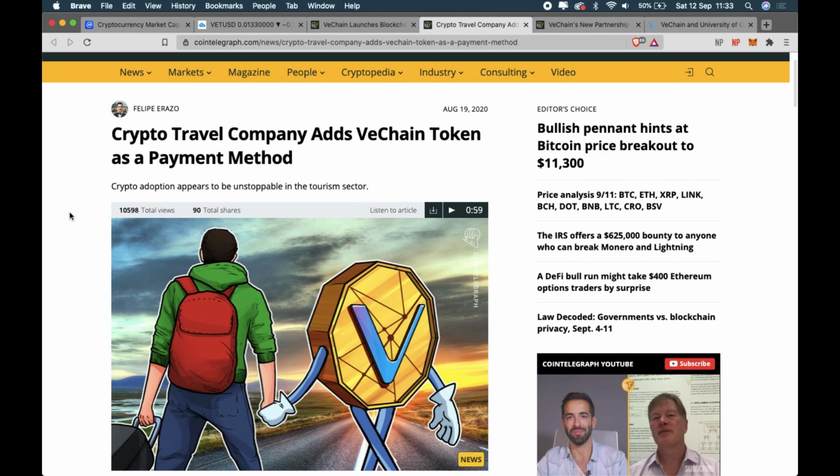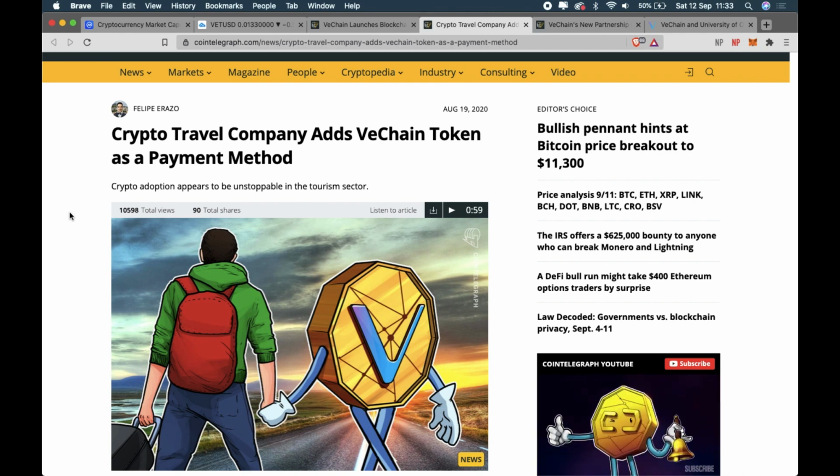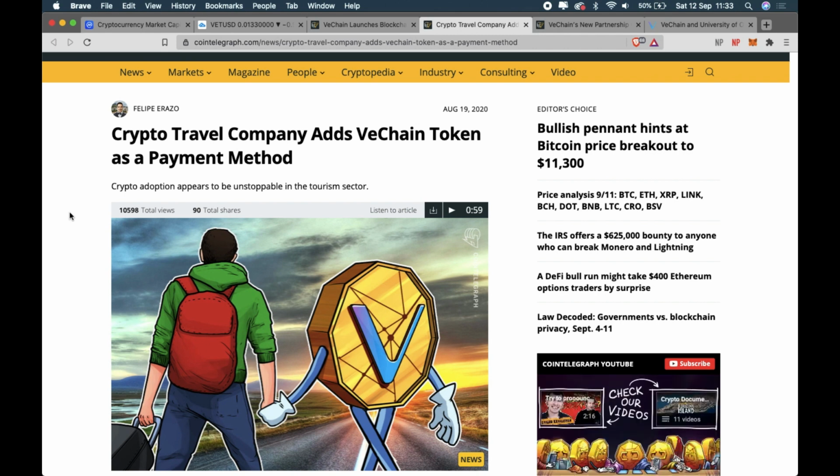And I think this is even more bullish as more people are planning to use VeChain. Take, for example, when Elrond did the same, Travala used Elrond as a token, and I think this is more bullish as more people will be using it and the price and adoption will increase.